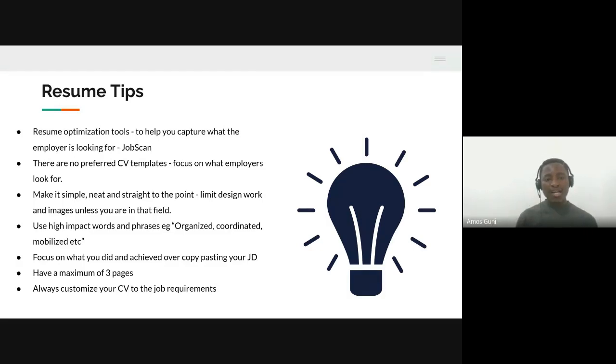Focus on what you did and achieved, and not copy pasting what? A job description. Some people I find just copy paste their last job description into their resume, and then you find words like "and any other duty assigned to you" from the job description. Very unnecessary. Again, for me, that's me.